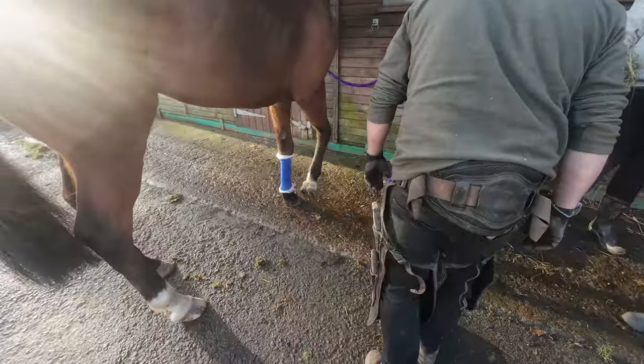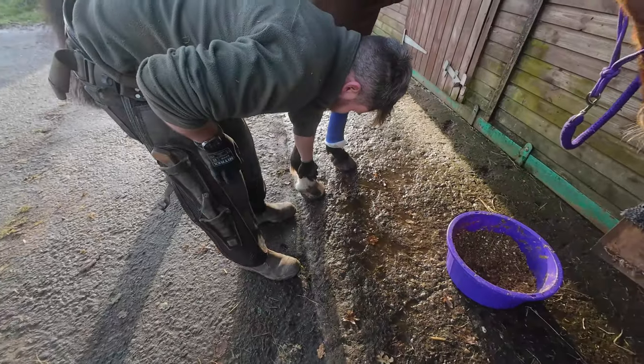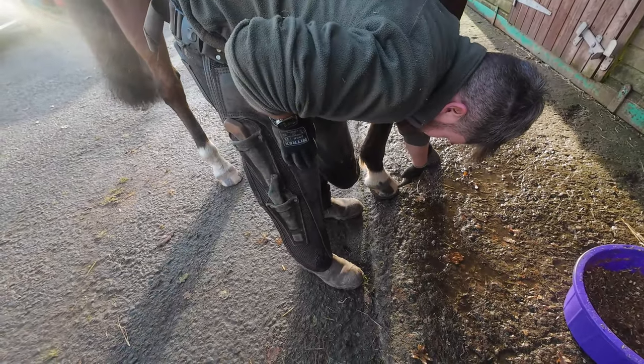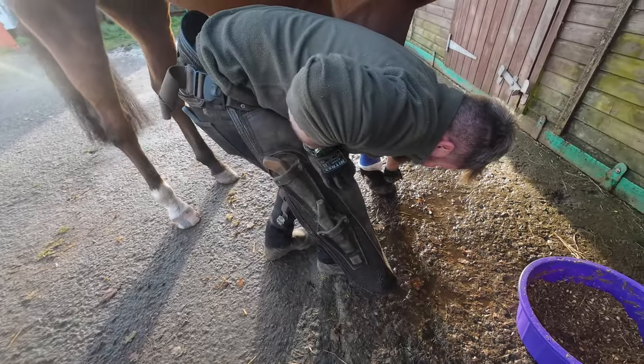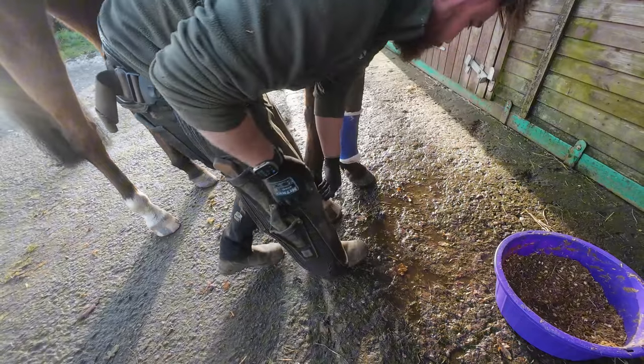Good lad. They're nailed really, really low. See how when it comes down, you ideally want the hoof all in a straight line. So his feet come down and drop off at a different angle, especially on the inside here. And here, it comes down and then goes to the shoe. It looks like he's had them on and had it back to the shoe.